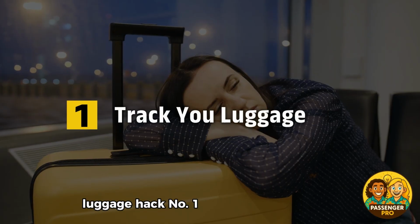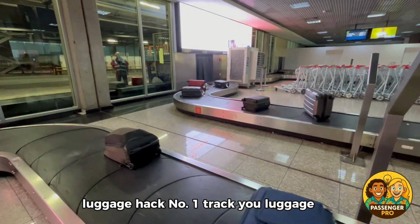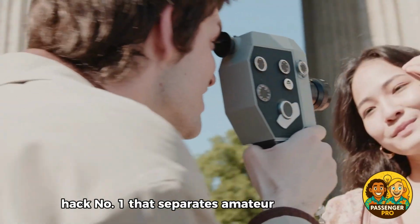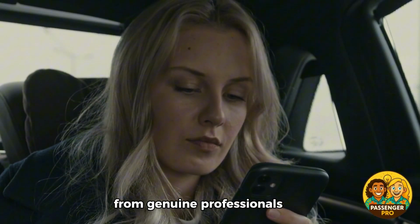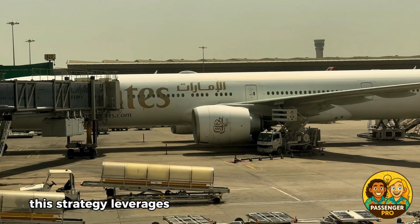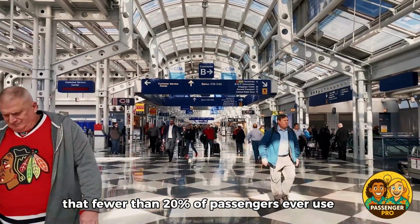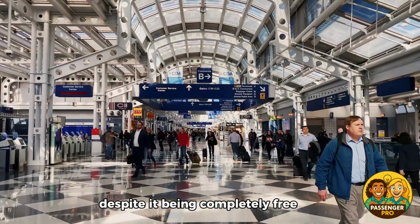Luggage hack number 1. Track your luggage. Hack number 1 that separates amateur travelers from genuine professionals. This strategy leverages cutting-edge airline technology that fewer than 20% of passengers ever use, despite it being completely free and incredibly powerful.